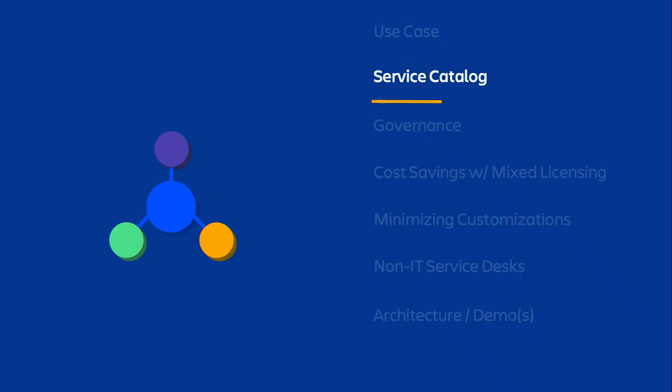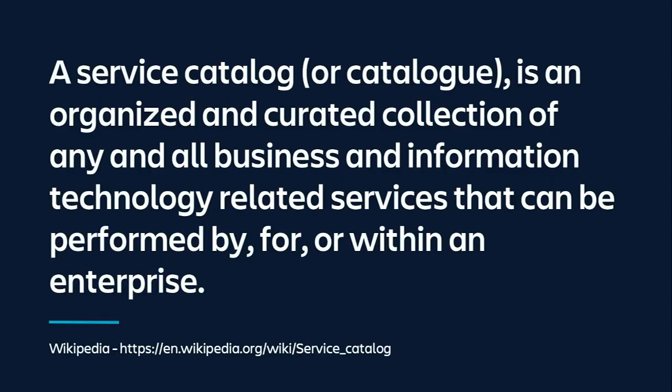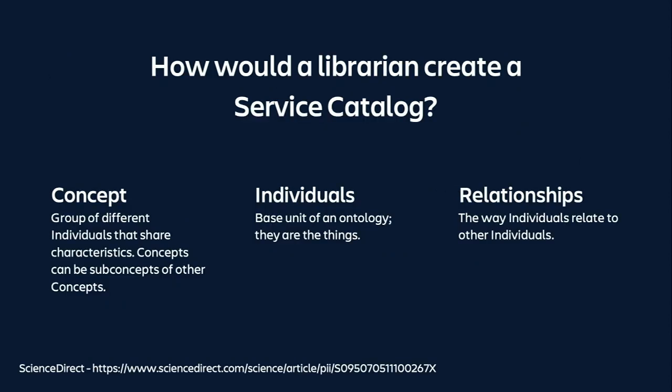So I mentioned Service Catalog. So Service Catalog was the fundamental piece of our deployment. For those that don't know what a Service Catalog is, I pulled the definition here just to give a concept of what it is. Internally, we talk about it as our people, process, and technologies. It's the things that we provide to the organization at multiple layers. So they start from a roll-up all the way down to the tools and technologies that support those services.